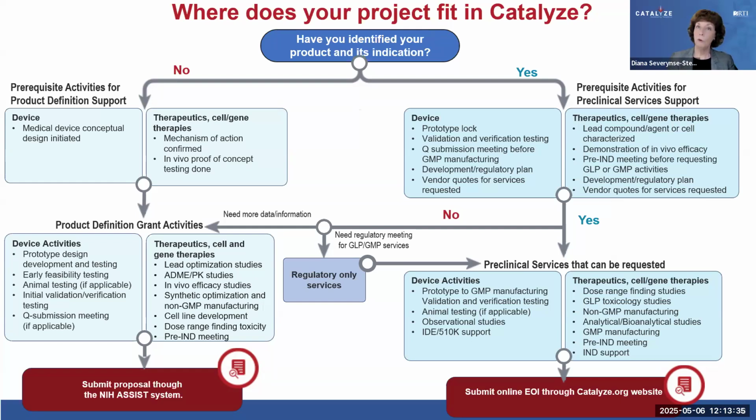Again, there is some overlap between the two, but trying to define very clearly here the types of activities that go on in the two different components will hopefully help you determine which component of Catalyze best fits your project.